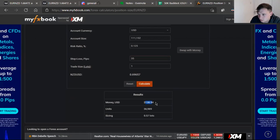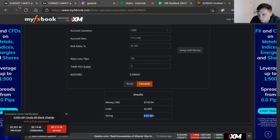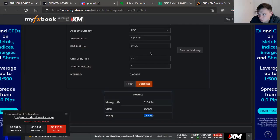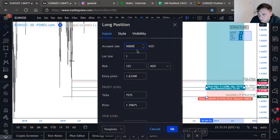So I should be risking 139, so $140, 0.57 lots. I can plug that in here. 139. So I have 111.12, I think. Tell you something, I didn't know you could do this. So you're actually backtesting this trade now and placing this trade? Yeah, as if I have an actual 152.